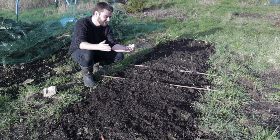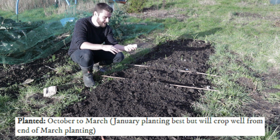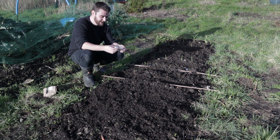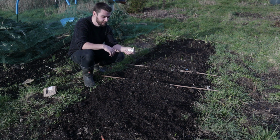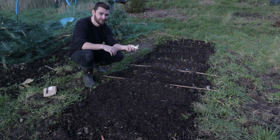Anyway, this is important because the Solent White is meant to be planted now, which is why I've waited till now. And the Extra Early White is in fact meant to be planted like two months ago when the rest of these went in. So we're gonna have some spring garlic here, and I've got three bulbs. Not ideal, but we'll see how they do. It's probably gonna be pretty small, but like I say, we'll see what happens.